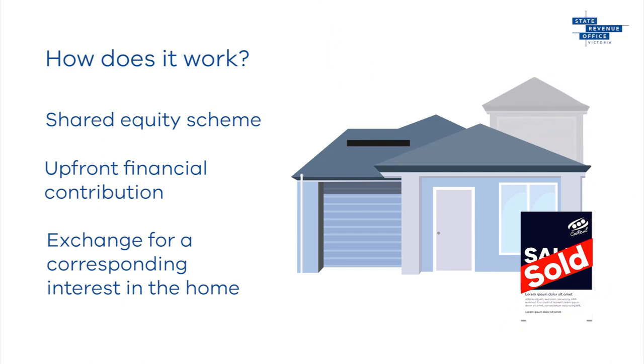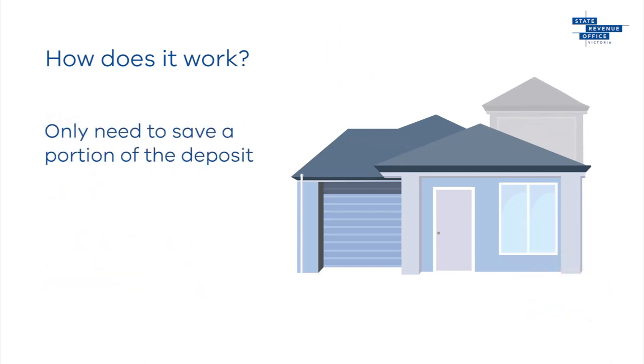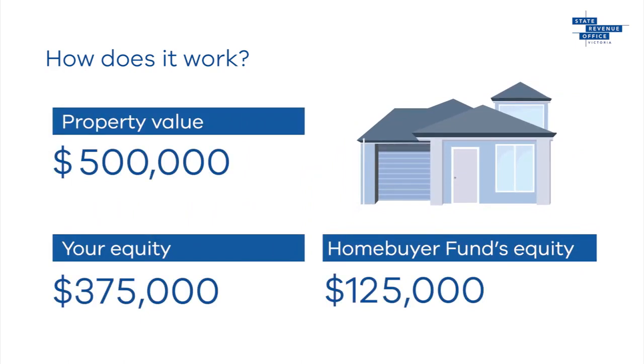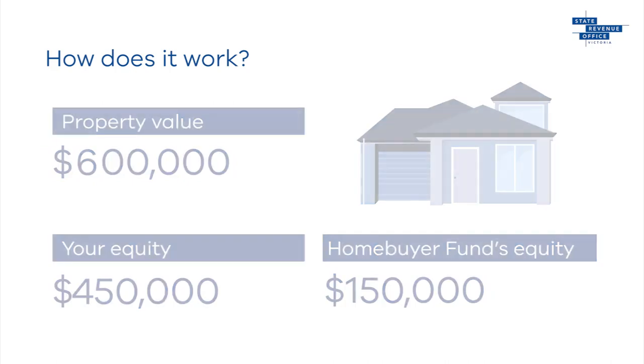The state's Homebuyer Fund contribution counts towards your deposit. This means you will only have to save a portion of the required deposit and you won't have to pay lender's mortgage insurance. The state's contribution does not attract interest. However, as the value of your home changes, so too will the value of the state's share. Because you are paying back some or all of its share in your property, your repayments of the Homebuyer Fund contribution will reflect any capital gains on your home.